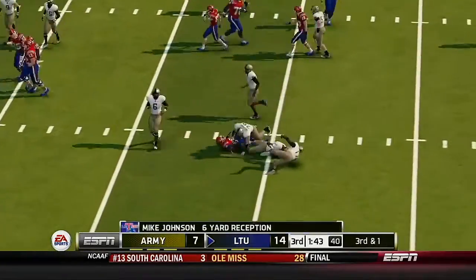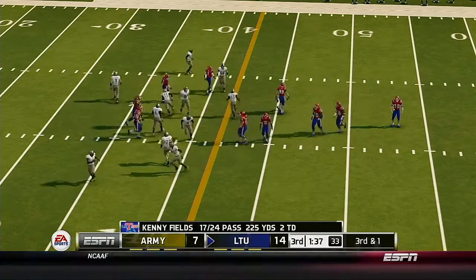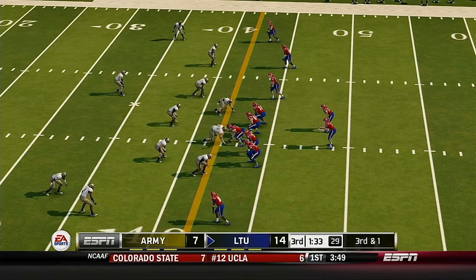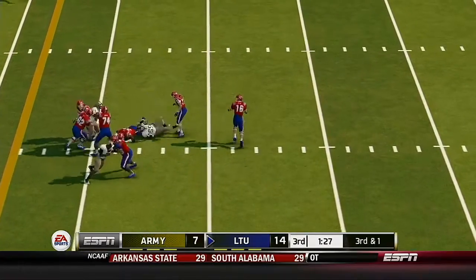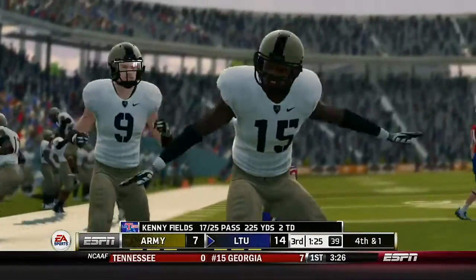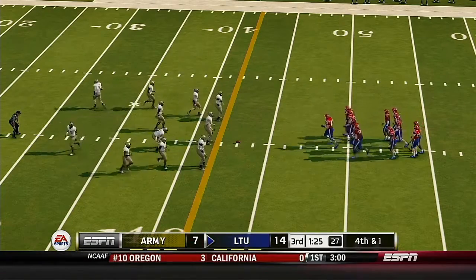Throws complete. He's got room to work. He's tackled at the 43. No one brings him down at the 43-yard line. That'll make it 31. So the defense gets him to go three and out. Good job here defensively forcing this incomplete pass. So it's fourth down and the offense is still on the field.